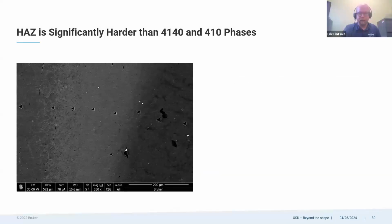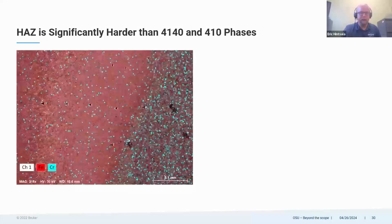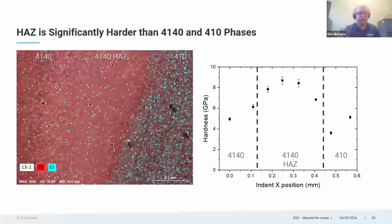And so the software can directly go ahead and do those indents. And from the EDS as well, this is where you can see that the chromium is in blue. The chromium concentration is really high on the right-hand side of this boundary, and it's much lower on the left. So that is what we're seeing: 410 on the right, heat affected 4140 in the center, and then the base 4140 on the left. And when you look at the hardness distribution as you go across, you roughly get a nice looking bell curve. So the hardness rises in the center of the heat affected zone of the 4140 substrate and then drops again as you get into the 410 laser cladding layer.